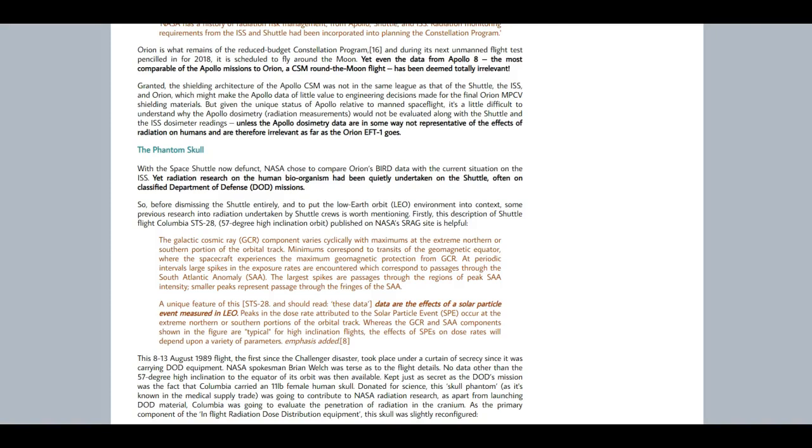Yet even the data from Apollo 8, the most comparable of the Apollo missions to Orion, the CSM around the moon flight, has been deemed totally irrelevant. Granted, the shielding architecture of Apollo CSM was not in the same league as that of the Shuttle, the ISS and Orion, which might make the Apollo data of little value to engineering decisions made for the final Orion MPCV shielding materials. But given the unique status of Apollo relative to manned spaceflight, it's a little difficult to understand why the Apollo dosimetry radiation measurements would not be evaluated along with the Shuttle and the ISS dosimeter readings, unless the Apollo dosimetry data are in some way not representative of the effects of radiation on humans and therefore irrelevant as far as the Orion EFT1 goes.